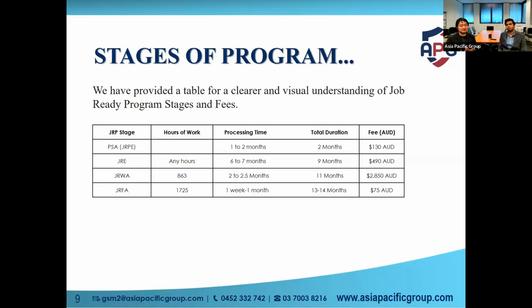All the questions will be answered without any charge. We are happy to help you. We want you to have a very smooth experience with us, and later on we can help you with the permanent residency program. So come to us and we will help you with the Job Ready Program. We can sign an agreement with you and look after your Job Ready Program itself. Or if you start yourself, we may be able to either take over or answer your questions. There are many ways we can help you.